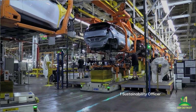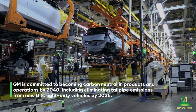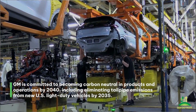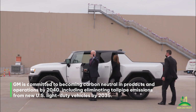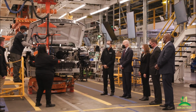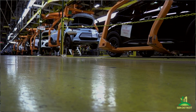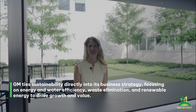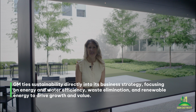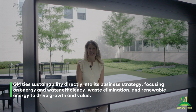Sustainability strategy is really an all-encompassing plan. We've set some pretty big goals around being carbon neutral in our products and operations by 2040, and the plan to eliminate tailpipe emissions from new light-duty U.S. vehicles by 2035. But sustainability is really a much bigger topic. It covers everything from energy efficiency and water efficiency in our facilities. We focus a lot on waste elimination. We have a renewable energy goal. And so sustainability is really tied directly into our business strategy and ultimately a growth and value plan for the company.